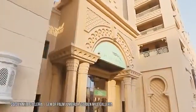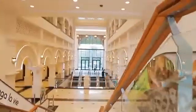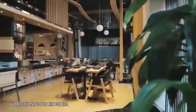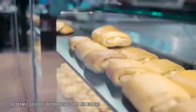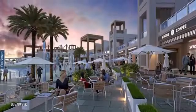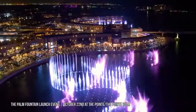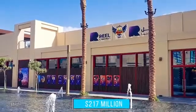For shopping, you could always visit the Golden Mile Galleria. It's the most popular shopping and dining destination on the island, where you can choose from a variety of international cuisine. There's Italian, Middle Eastern, French, Japanese, and plenty of others ranging from cheap options to five-star dining. You could also check out The Pointe by Nakheel, another shopping mall located across from the Atlantis Hotel. It features one of the biggest fountains in the world, where you can attend a spectacular light and water show. The fountain cost a whopping $18 million to construct, while the shopping mall itself costs $217 million.